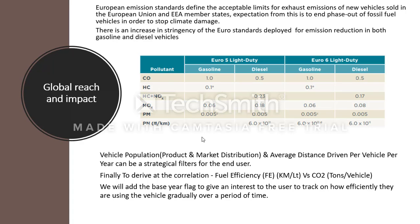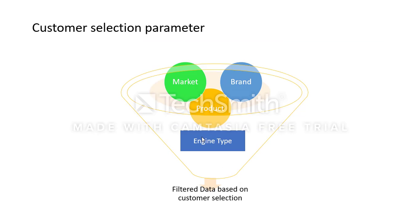What we try to do here is we first calculate the vehicle population based on the product and the market distribution, and then we give the average distance the vehicles have driven in so and so years. And then finally we arrive at this correlation of fuel efficiency versus CO2 tons per vehicle. And we will be adding the base year flag just to let the user know how they are performing when compared to the base year, as I've already covered in the previous slides.